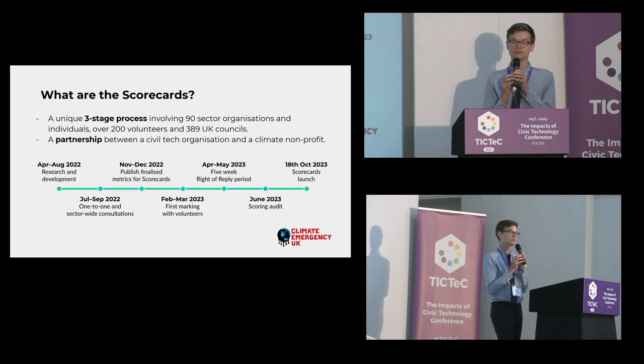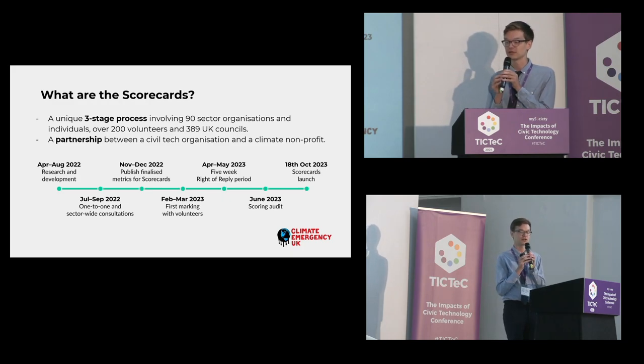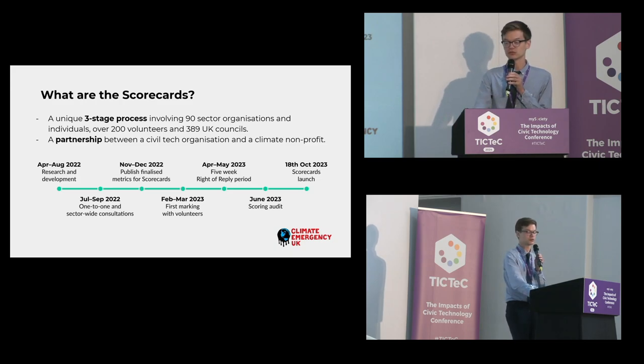Councils were given a five-week right of reply period, so they could complement any information that we found on their climate action. We then audited the data to reduce the amount of error, and we published last October.